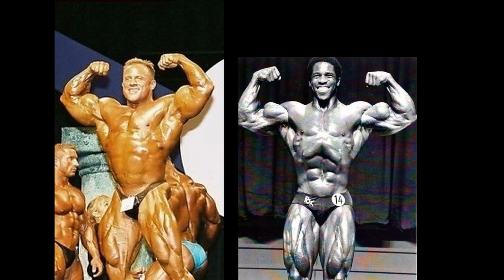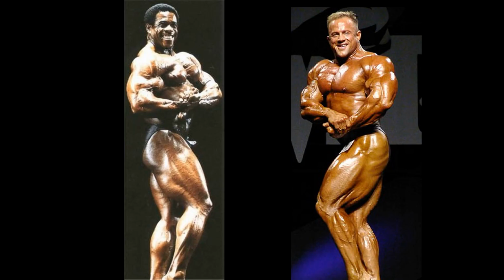But anyway, let's head on into the next pose. Here in the side chest pose, and, well, Craig Titus actually, he's winning this one. I know I'm going to probably take heat over this, but for some reason I don't really appreciate a split in a chest on the side chest. I like it to bow out. But anyway, Craig Titus isn't the best in this pose, but I feel that his leg development is just enough to edge out a slight victory in the side chest pose.